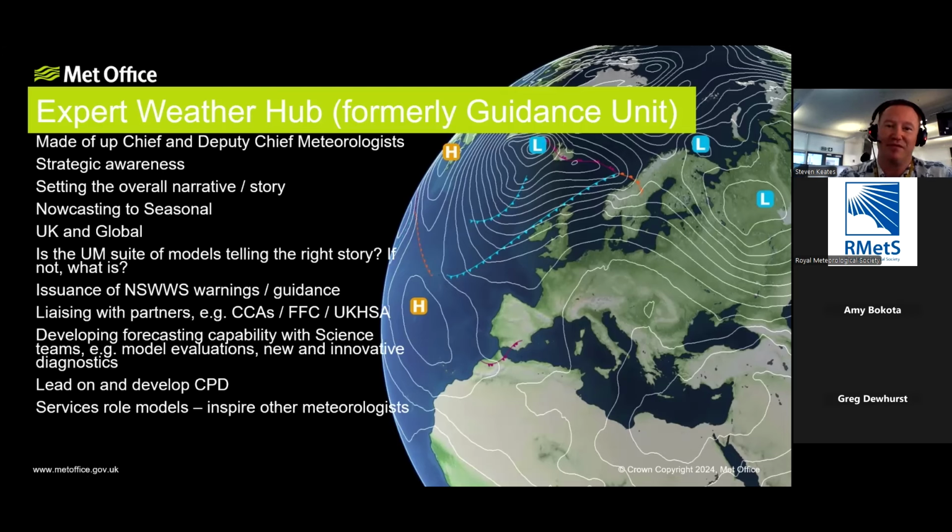Primarily, though, this is made up of chief operational meteorologists and deputy chief meteorologists, such as myself. And in our team, as well as obviously looking at the day-to-day weather forecasting side of things, we need this strategic awareness from the Met Office. It sounds a bit corporate-y, but essentially, things that could really impact UK PLC, our own reputational brand. So these are the big ticket weather items primarily.